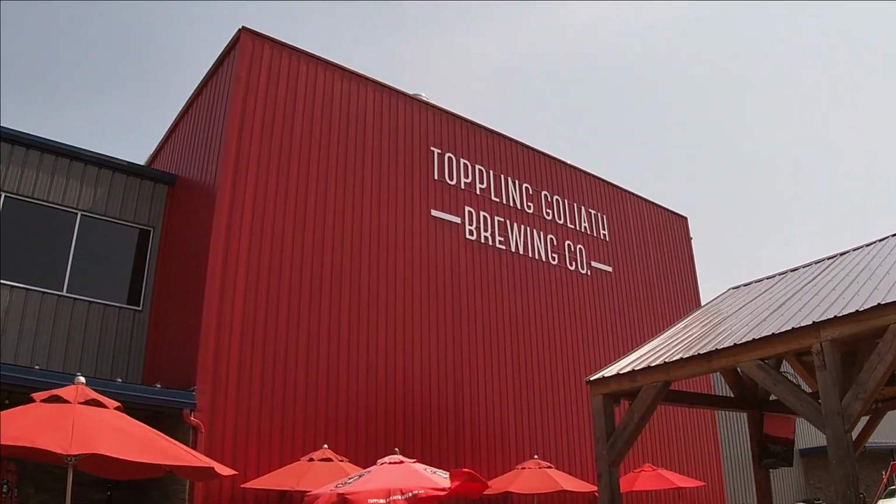Okay, we are at Dunning Springs Park here in Decorah. We got to see the falls, and of course, we got to go see the ice cave. And now we're here at Toppling Goliath Brewery. Let's go.